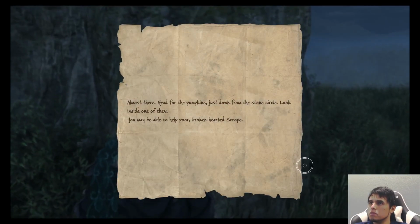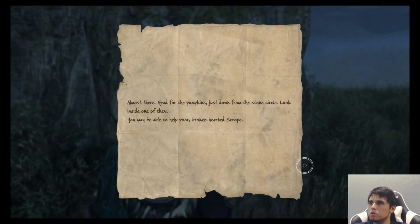Just down from the stone circle, look inside one of them. You may be able to help poor broken hearted Scrope.